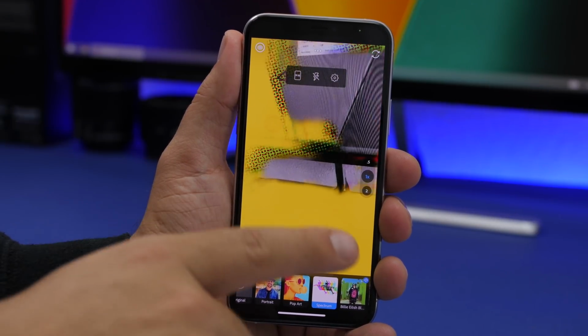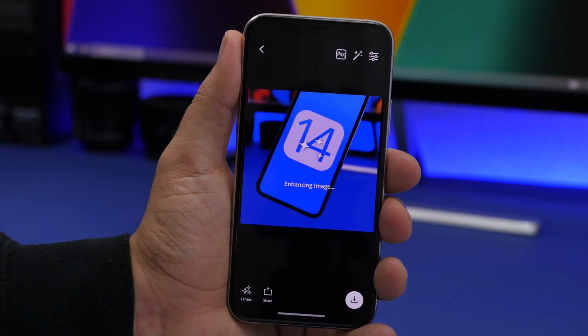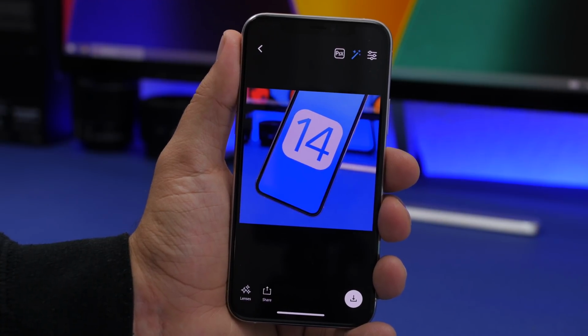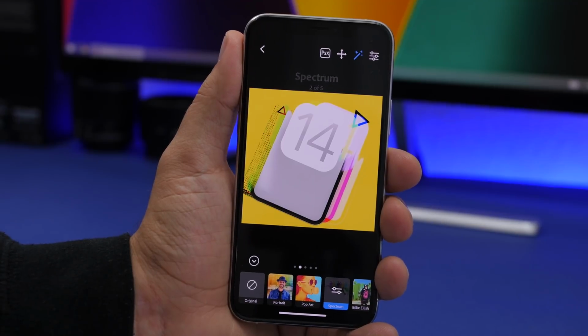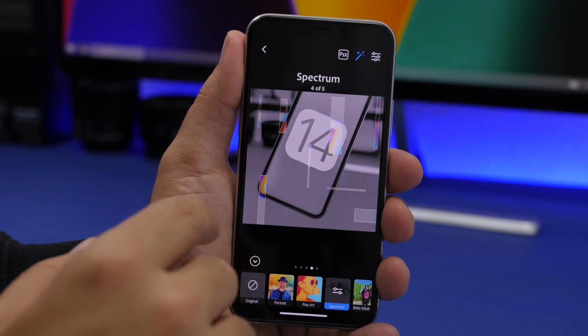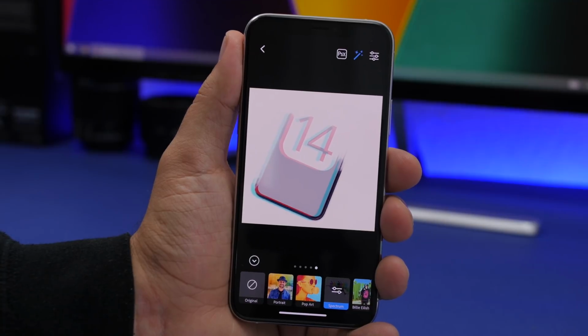And not just take pictures with these filters already applied, you can also go ahead, tap here, and that will take you to a camera roll where you can go ahead and select any picture that you have, and then tap on lenses right here, and then go ahead and apply those lenses, basically those filters, those effects, to any pictures that you already have saved on the camera roll of your device.